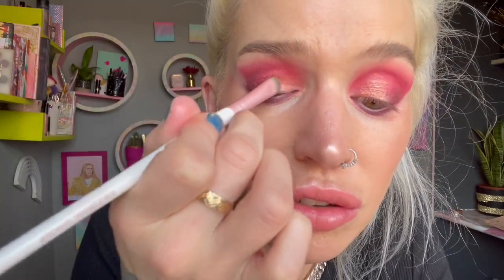Okay, so I'm just going to take this flat, I can't remember the name of any of these brushes today. This is a detail shader. Okay, I actually didn't know the name of it. I was just going to say flathead, but okay. So I'm just going to go back in with that shade that we've just applied, and I'm just refining it a little bit with this brush.